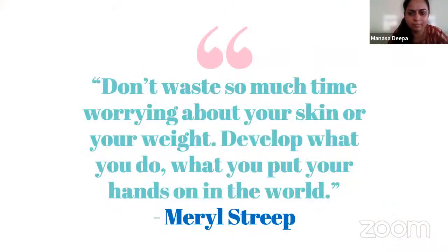So I would like to start with this quote from the prominent Hollywood actress, Meryl Streep. She said, don't waste so much time worrying about your skin or your weight. Develop what you do and what you put your hands on in the world. But nowadays, I think we have to think about our skin and also our weight.